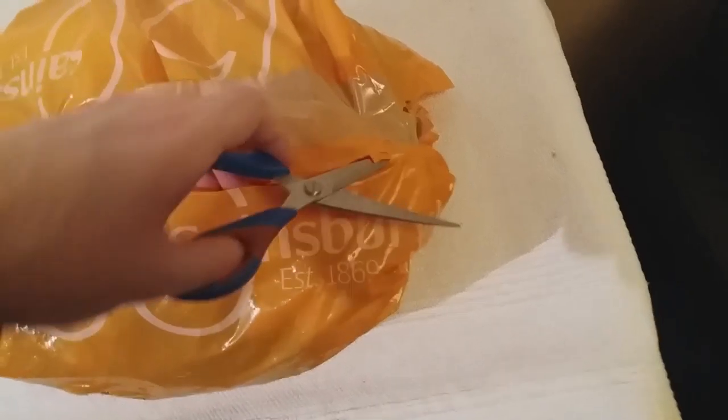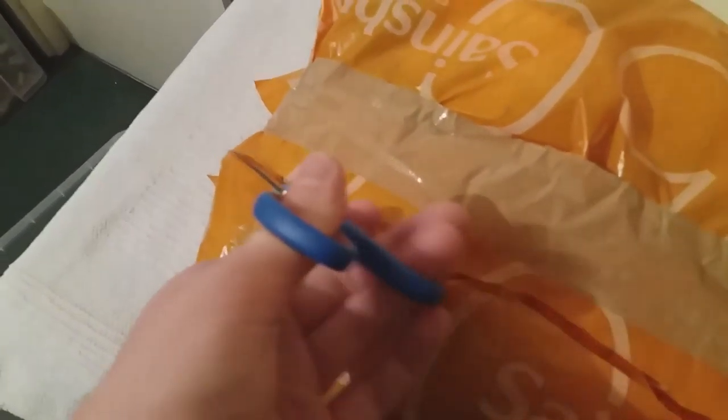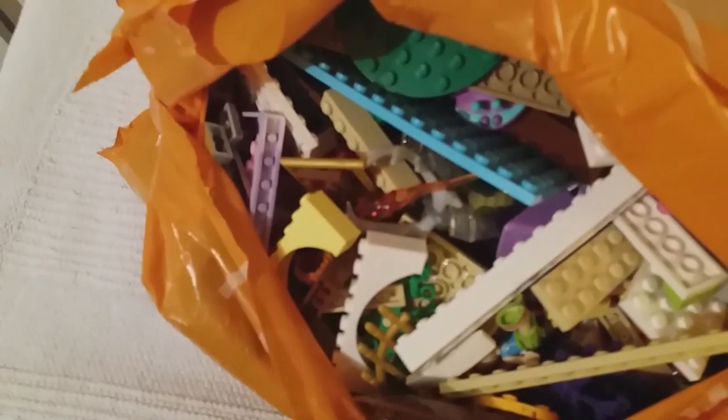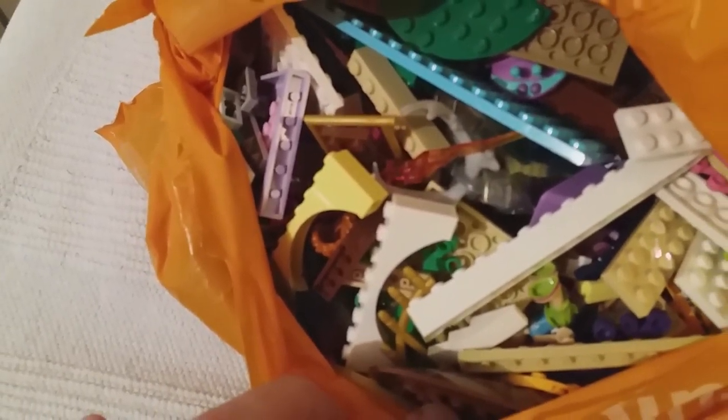This is amateur. I didn't just cut through something, did I? No. Okay, this amateur work you're seeing here is in fitting with the channel, really. Come on. Tell you what, I was going to cut it there and just bring you back when I've opened it up, but you know what, there's a bit of suspense when you do this. Look, you can see the bright colours, definitely Friends and or Disney sets in there. Look at that, guys and girls. Okay, that's some interesting stuff.